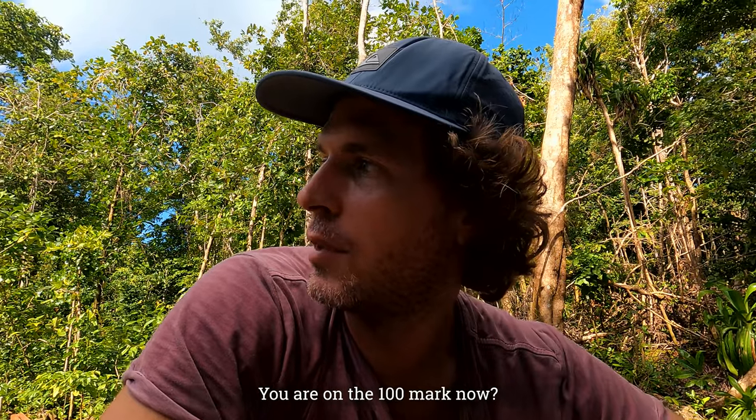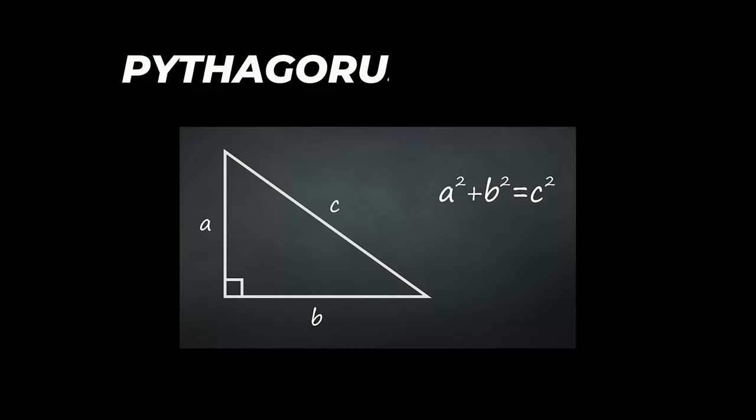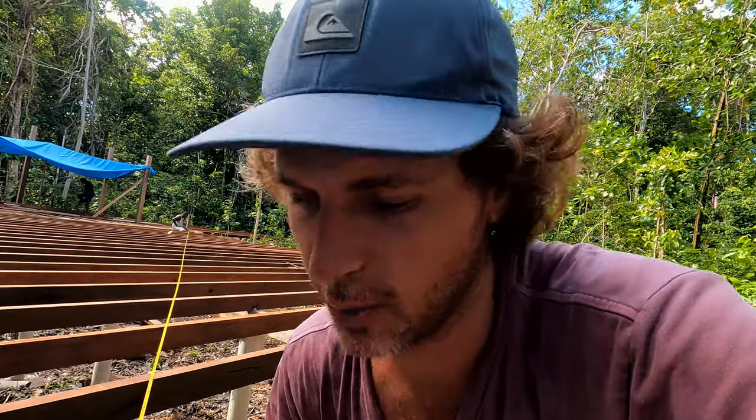It's using a bit of Pythagoras theorem to square off the building to make sure that we've got our corners in exactly the right spot.